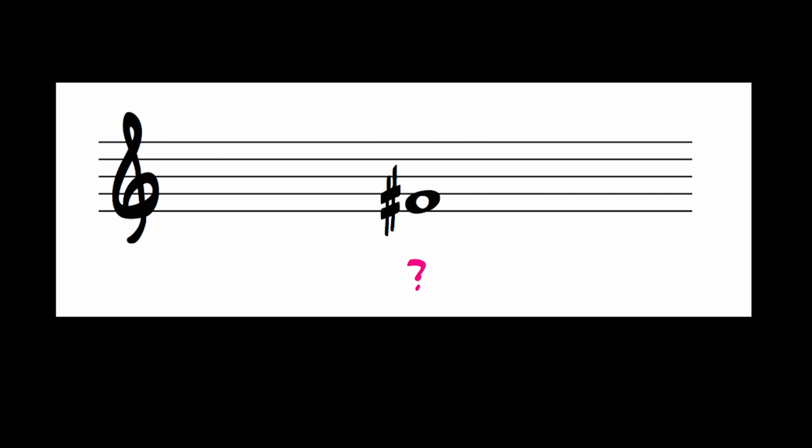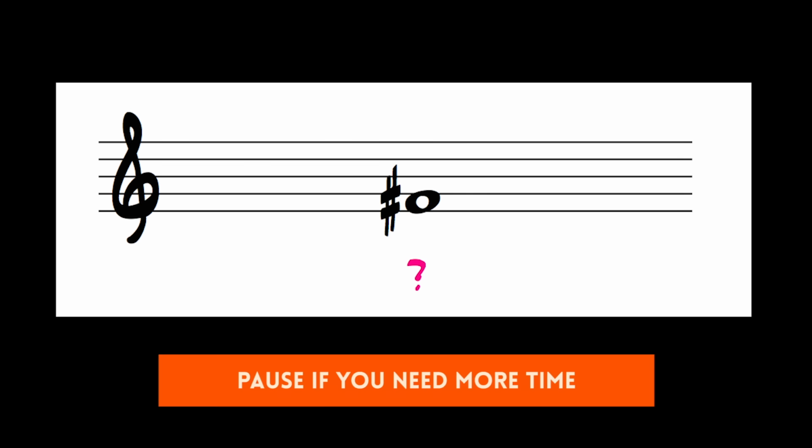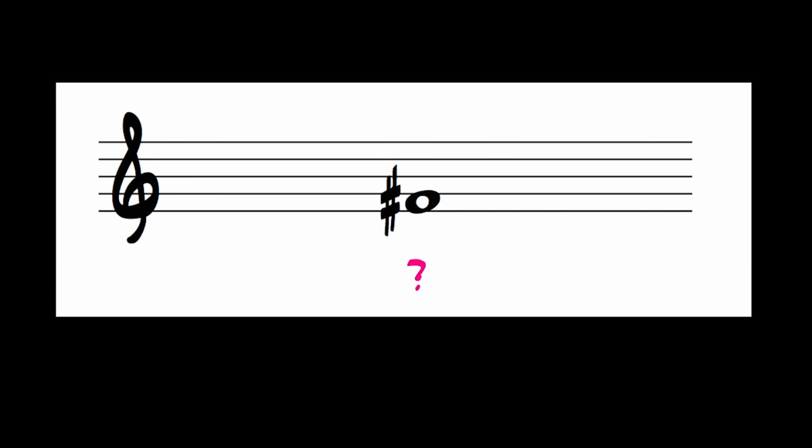So see if you can tell me which note we're looking at here. Well, it's the lowest space in the treble clef, which means it is, that's right, an F, and there's a sharp sign in front of it, which means it's an F sharp.